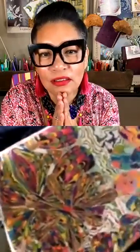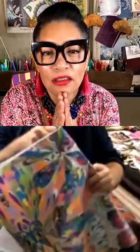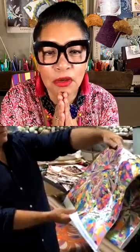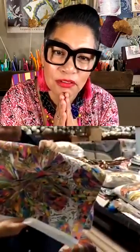So it's clearly 60s. It is not Missoni. It's a no name that we sort of took liberties with and made our own little pattern of. Really cool, isn't it?